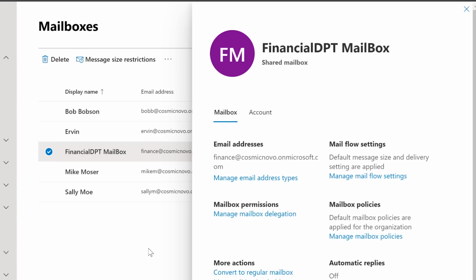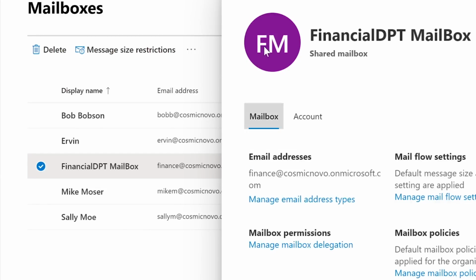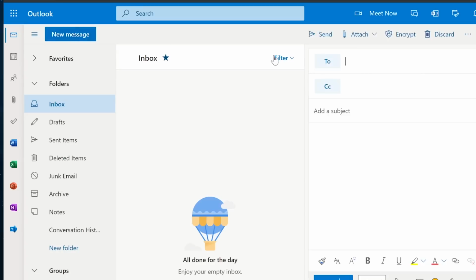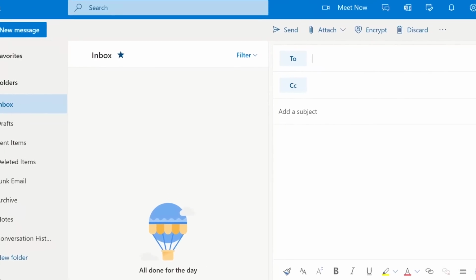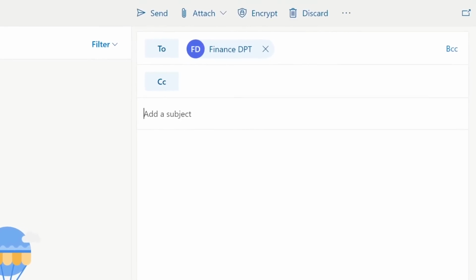Okay, now they're in there. So now what? How do they access this? What's going on? Okay, so we're going to take the email address from here, and then we're going to send an email to it from my mailbox, which is Irvin's. Remember, he is not part of this, but he's going to send it to them. So, just for the purpose of role playing, I'm going to send it to the finance department here.